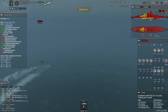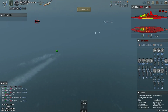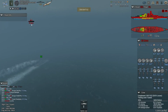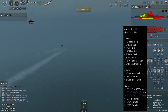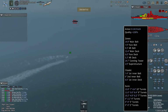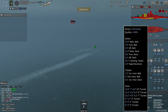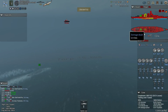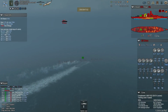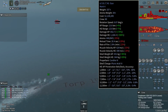Come on, one more flooding hit. What kind of armor? That's a lot of main deck armor. Yeah, that's more main deck armor than even my super battleships. And 15-inch main belt. That's actually not too bad. Yeah, that's a fairly well-protected battlecruiser. It's just too bad what all that armor is protecting is just not that good. Not with this kind of main armament.